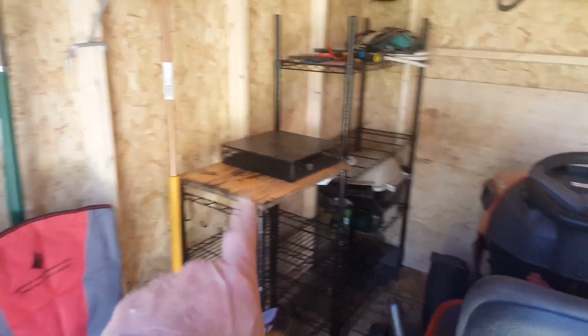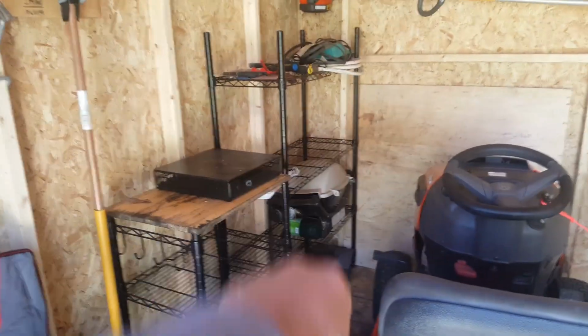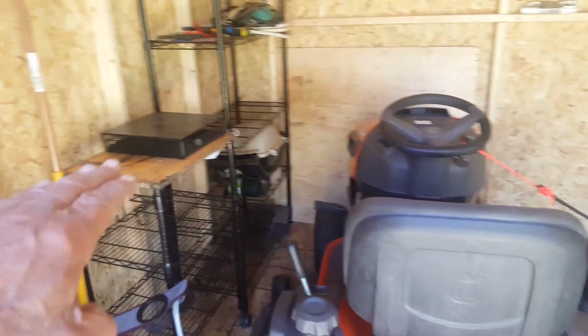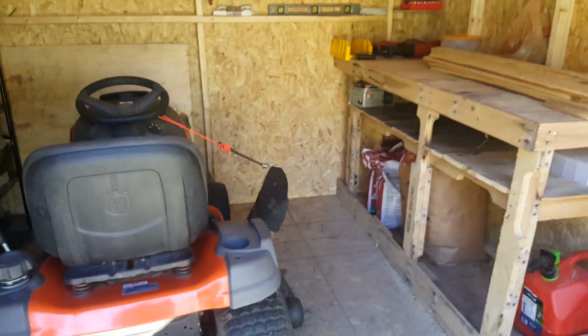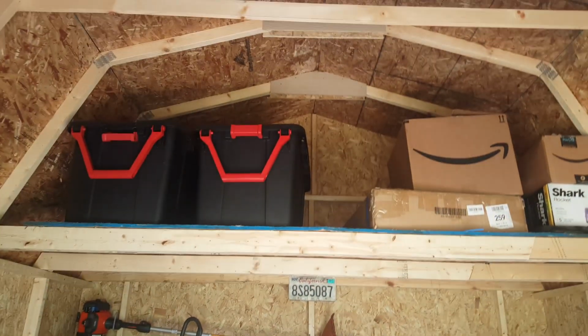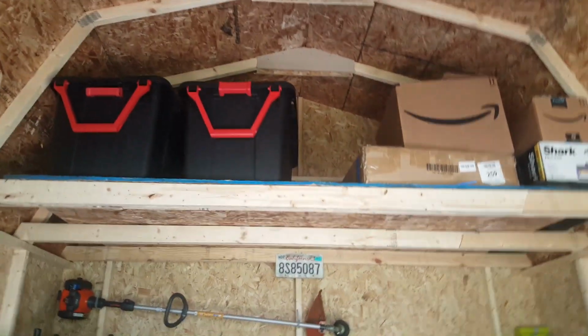I can get rid of this nasty and then eventually get rid of that, which will give me a whole 2 feet extra to move the lawn racer over, which will give me workspace here to work on the bench. So that's the plan. And of course you have storage space up there. It came with the loft.